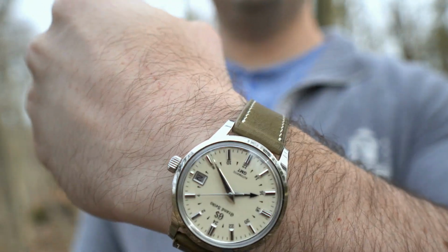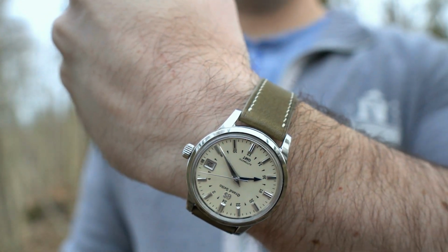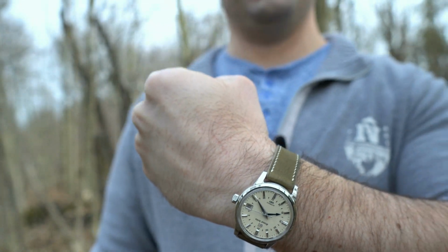Now, staying on the topic of Grand Seiko, the only thing I don't really like is they continually go upmarket with their pricing. So a lot of their watches are approaching easily over 8,000 US dollars. But if we look back in the Grand Seiko catalog with this particular watch, this is the Grand Seiko SBGM221, and it happens to be one of the best value for money GMT luxury watches on the market, in my humble opinion.